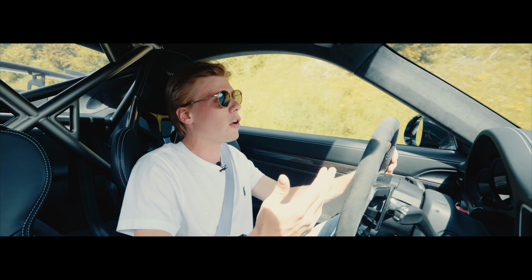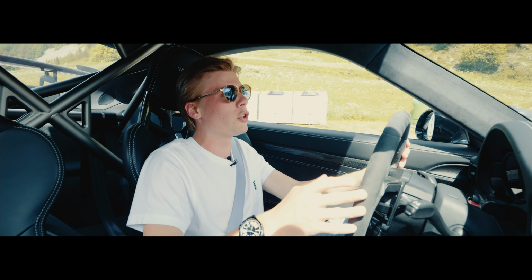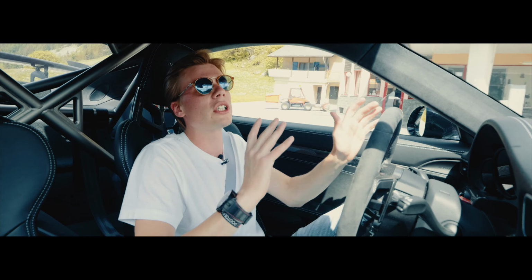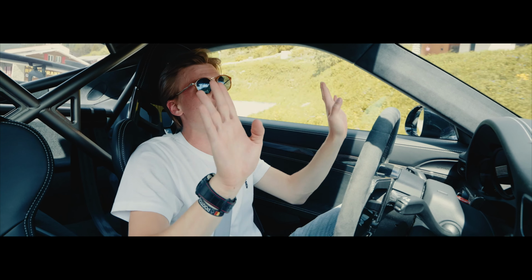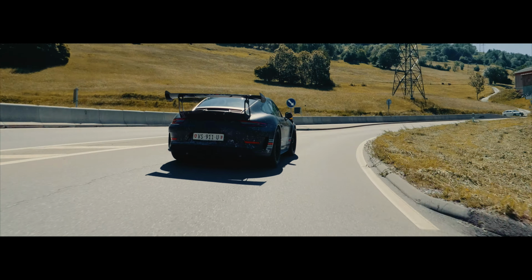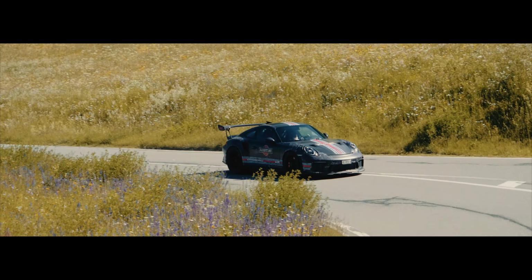For example, in the McLaren 720S, it's slightly scary. You know that if you're gonna put your foot down completely, you don't know what's gonna happen. You know what's gonna happen for the first one and a half seconds, and then it's kind of the unknown, which some people like. Well, here it's not. Here, you know that you're always in control. You know that you can play with the car.